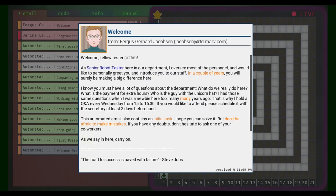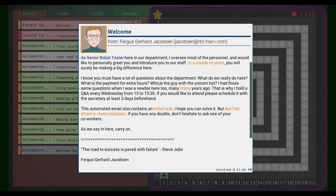More emails. Welcome. Oh, another person. Fergus Gerd Jacobson. That's the employee of the month guy, right? Welcome, fellow tester 266, a senior robot tester here in our department. I oversee most of the personnel and would like to personally greet you and introduce you to our staff. In a couple of years, you will surely be making a big difference here. I know you must have a lot of questions about the department. What do we really do here? What is the payment for extra hours? Who is the guy with the unicorn hat?